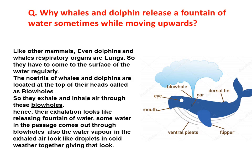Can you see the picture of the whale on the right side? Here you can see they have a specific structure on the top of their heads, that is the nostril of whales or dolphins, also known as the blowhole. The nostrils of whales and dolphins are located at the top of their heads, called blowholes. So they exhale and inhale air through this blowhole, as this is their nostril. Hence their exhalation looks like releasing a fountain of water.